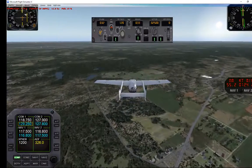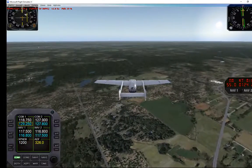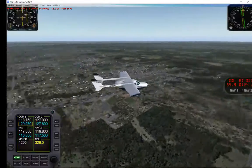Let me get some of this stuff off the screen that we really don't need at this moment. I like to keep enough information on the screen. I know what I'm talking about though. And all that is information up there.